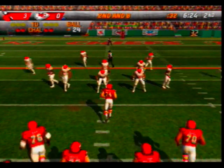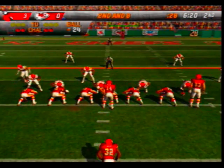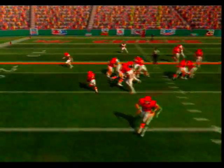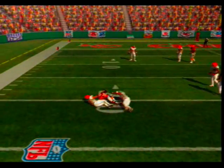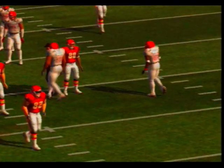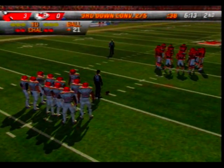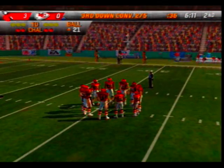Second and eight. Ball on the 24-yard line. Alford, the lone setback. Hands it off to the back. Valentine comes up to make the play at the 21-yard line. It's important to pound the defense with a run. Sooner or later, they're going to bend. Gain of four.